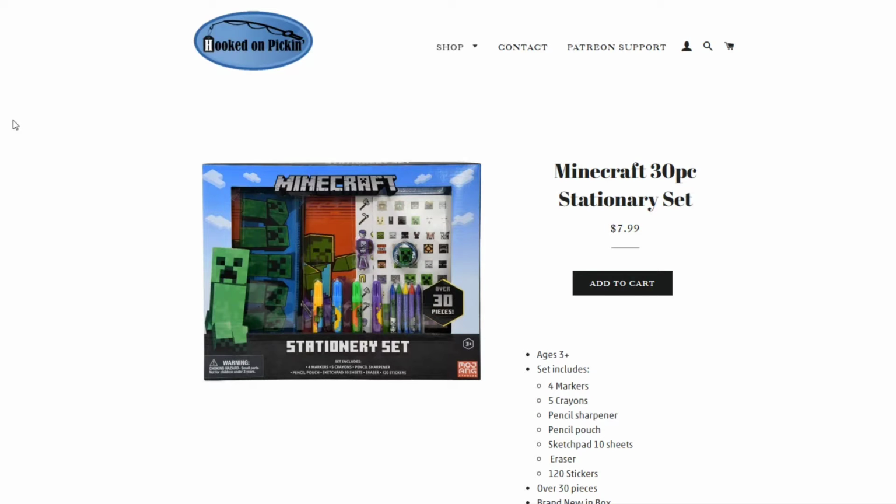All right, then next we have our Minecraft stationery set. We only have a few of these left, but they're at discount at $7.99 to make room for some more of our toys that we're bringing in for Christmas time. So our Minecraft stationery set, just a few, better snatch it up.